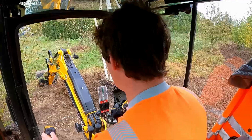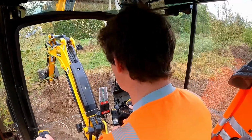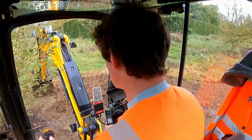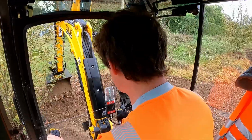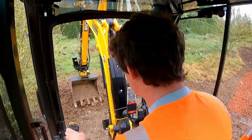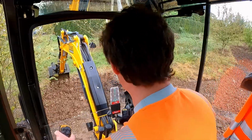If I leave it sealed off like this, it's fine. It's keeping it relatively dry. I mean, it's only puddling at the bottom of the hill, but it's not going to be any good for the hydroseed. It's going to wash the seed off. The seed's got no seed bed, no prep, nothing.